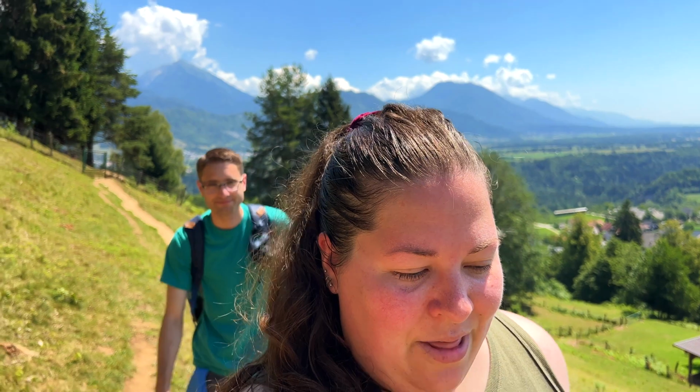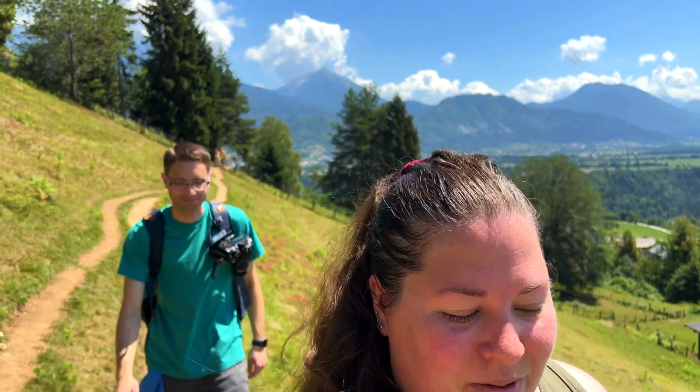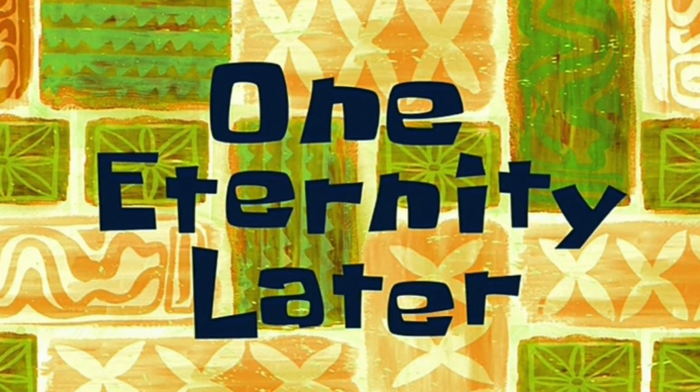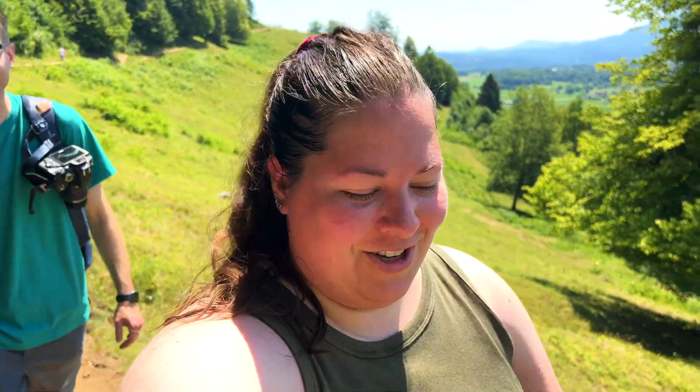The one thing this path lacks: shade. We are just very exposed. It's very hot, it's very humid, but we're glad there's a little breeze. Hopefully we get some shade pretty soon though. Well, so far, no shade, but the view's pretty good. I say that right as we get to some shade. Mostly no shade. I'd say 98% no shade, but the view's pretty good. What do you think?